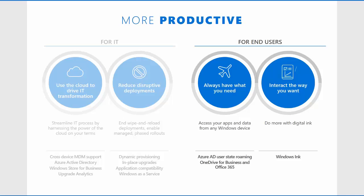We also, of course, have OneDrive for Business and Office 365 capabilities for sharing files, for storing files on the web or in the cloud, and for collaborating. And that's how we're addressing this need for people to do things outside of that normal desktop experience. We've also built in digital, what we call Windows Ink, and this is new as of the anniversary update. I'm going to attempt a demo here.